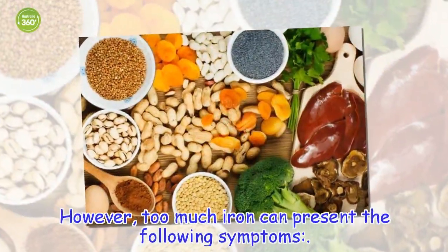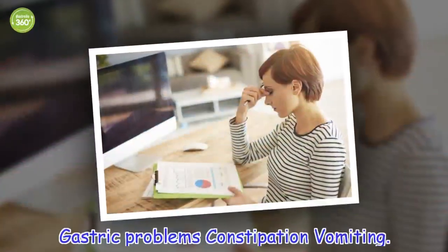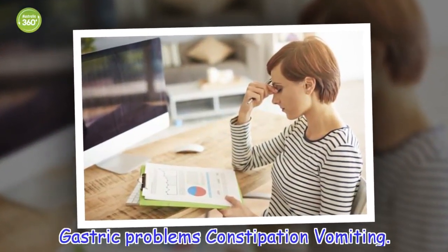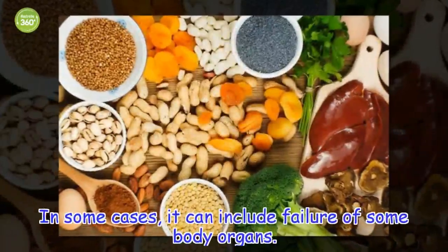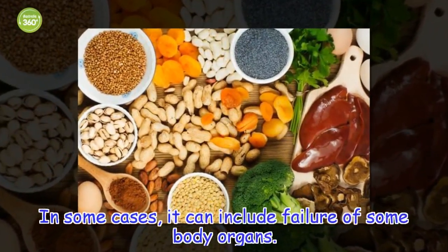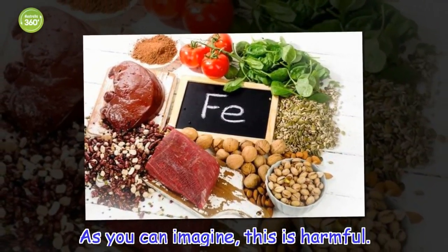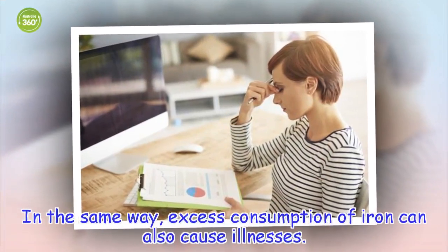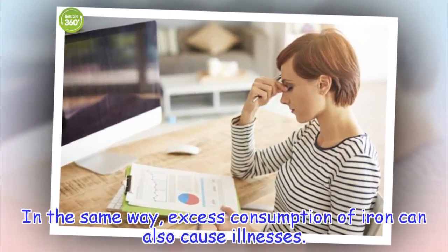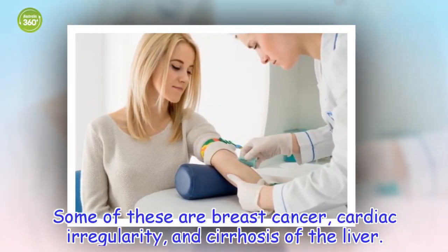However, too much iron can present the following symptoms: gastric problems, constipation, vomiting. In some cases, it can include failure of some body organs. As you can imagine, this is harmful. In the same way, excess consumption of iron can also cause illnesses. Some of these are breast cancer, cardiac irregularity, and cirrhosis of the liver.